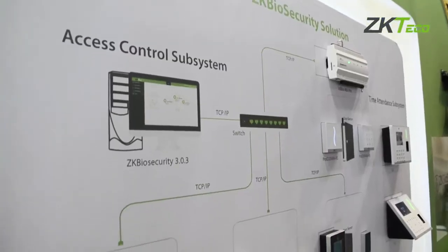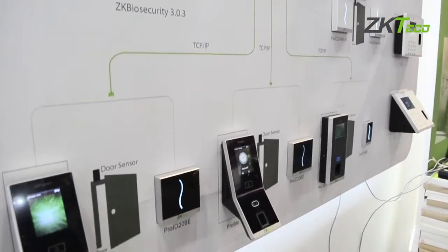Also, your CCTV or surveillance system runs there. You need some integration between that and your access control system. So all these kinds of systems are included in the ZK Biosecurity 3.0 platform. We use this to provide one integrated platform to make all the subsystems link with each other, so the information is not separate, it all has some relationship.